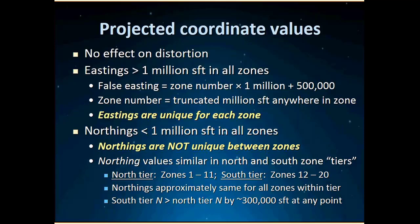So for easting, I ended up choosing all the eastings greater than 1 million feet, and it's set up so that the false easting, which would be the easting in the middle of your zone, the central meridian, equals the zone number times 1 million plus 500,000. That's so it won't drop down to the next level of millions as you go west. So that anytime you're in the zone, your feet in millions of feet is the zone number. So if you have 1.5 million feet, you know you're in zone one. If you're at 19.2 million feet, you know you're in zone 19. Northings, we wanted to keep them less than 1 million feet. The problem is the state is more than 1 million feet north-south.